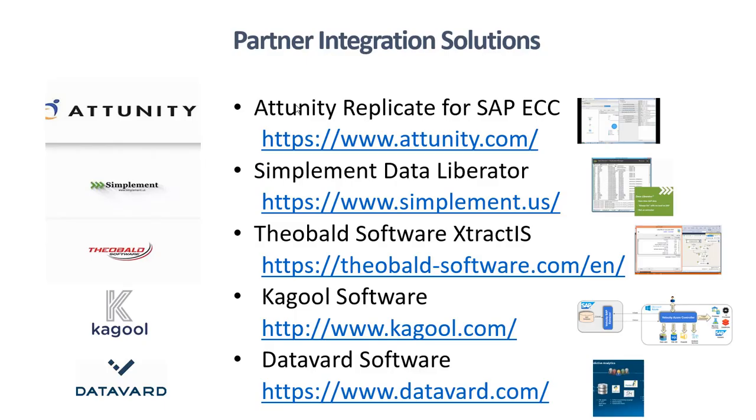In addition to Azure Data Factory, there are other partner solutions that do integration with SAP to be able to provide additional value to replicate data from SAP. Some are able to do near real-time replication from SAP, but they all have different additional feature functionality. I don't have the time to go through all of them, but I'm providing you links here that you could explore on your own to find more information about how these could be used to integrate your SAP data into Azure Data Services.